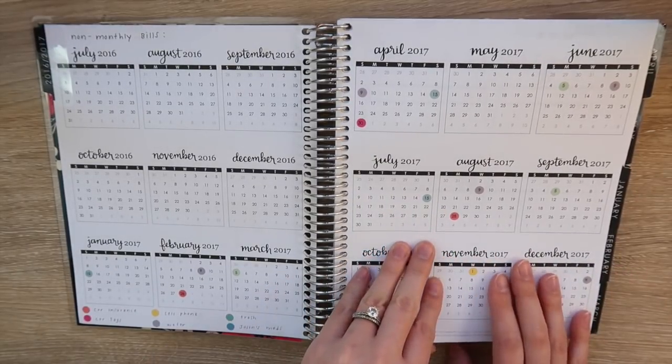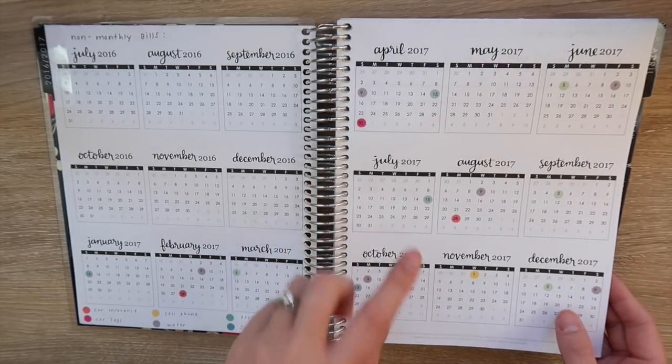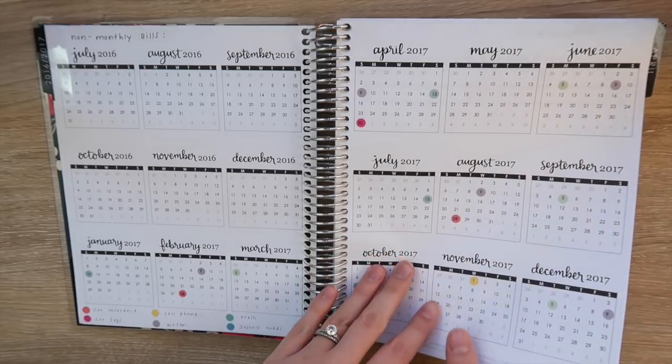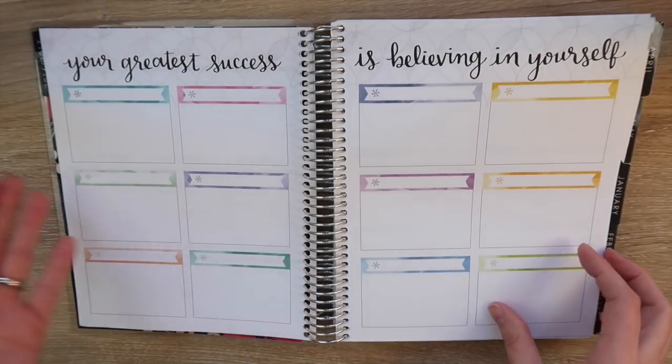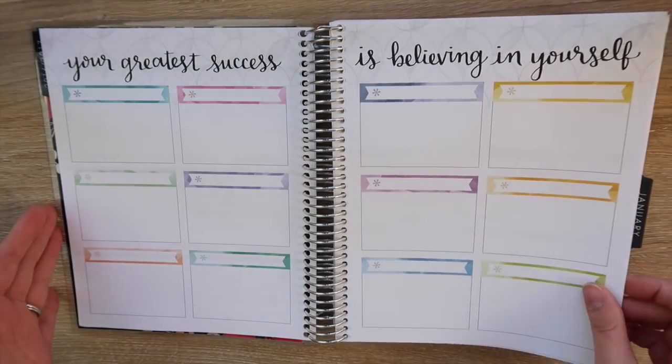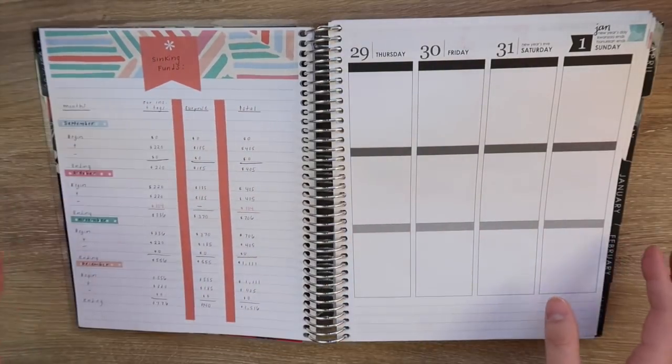So this page, I believe I'm tracking school stuff. So when I'm sitting for the CPA, I have all the exams and stuff like that all broken out. I did not use this page at all. I still have no idea what I'll use this page for in 2018, but we'll see.